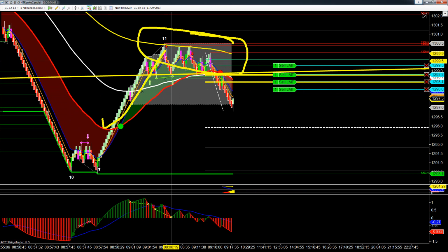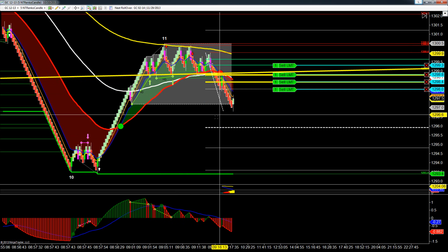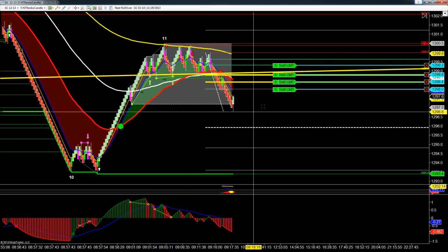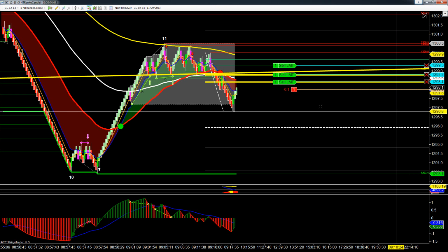So we came up, moved up, and kind of rattled around in between these two moving averages here, and now we've since crossed back down again. Now this is the first breakout that we've had in the morning session, the morning range, which usually is a fake out breakout, and that usually allows for a pullback in and then a push right back out again. So right now we're looking short. First entry is at 1298, seconds at 98.4, 98.8, and 99.3.